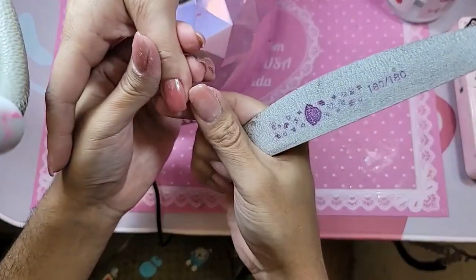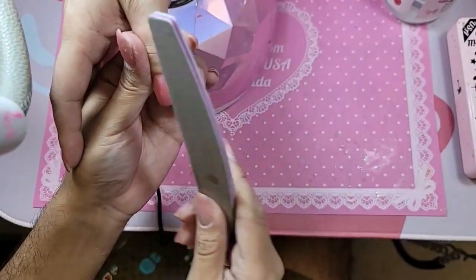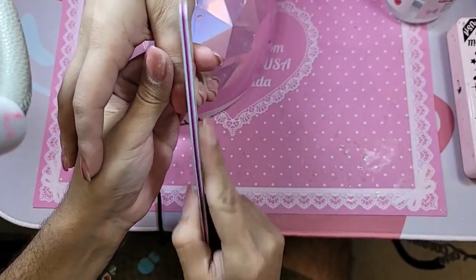Irma said, I love the color nail well. The first time I saw them, I said, I need. Aren't they beautiful? Right?